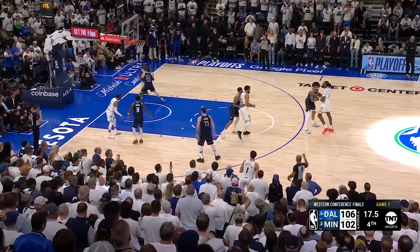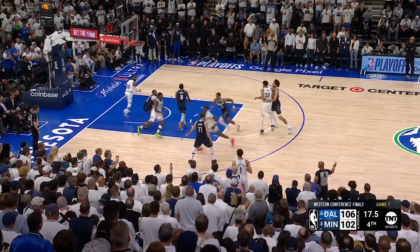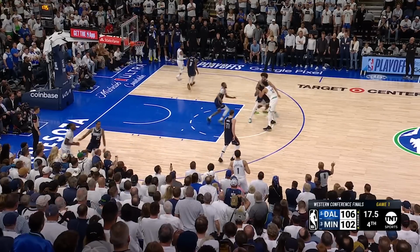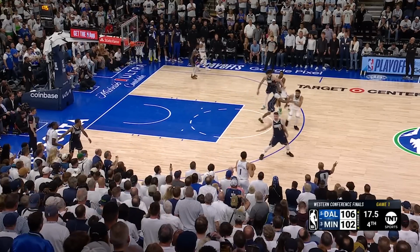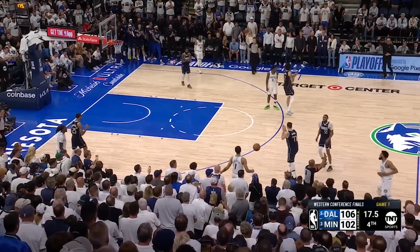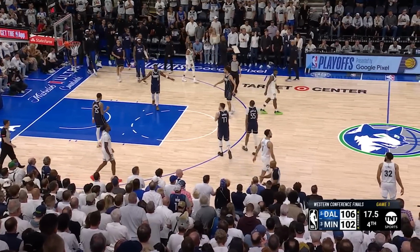Edwards was supposed to slice screen for Conley, but then somehow snake back to the weak side of the court and then come around the pin down for Cat? That doesn't make a lot of sense, and then Ant doesn't even use the screen, forcing Cat to cut to get open, and by this time, they have to take their last time out. There's really no excuse for something like this happening at the end of a conference finals game.